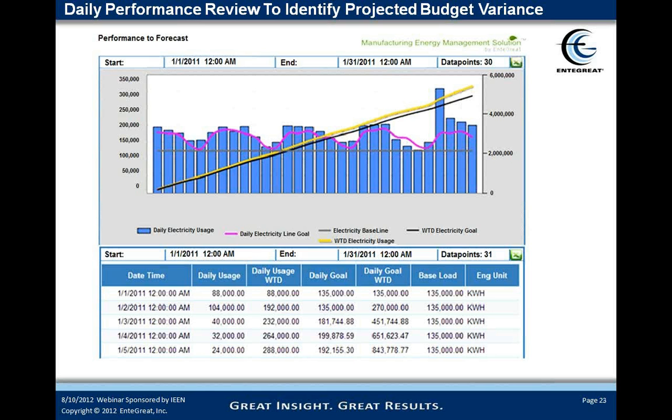The ability for forecasting combined with a daily or weekly performance review process in the operations meeting, for example, can help identify deviations from budget early on for the proper corrective actions. The view that you're looking at here is basically showing those blue bars. That's my actual consumption every day. And overlaid on top of that, the pink, that's my theoretical forecast, depending on a model that's fitted on the data.